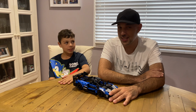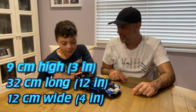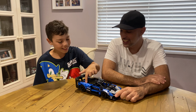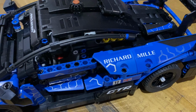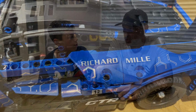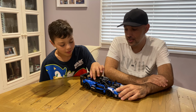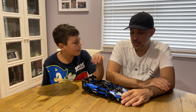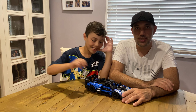McLaren Senna. I thought you were going to say Sienna. It's tiny. It says Richard Mille. I'm guessing that's the dude that drives the car. Yeah, it's a good guess. Number 12. He's British.